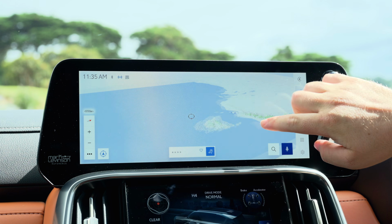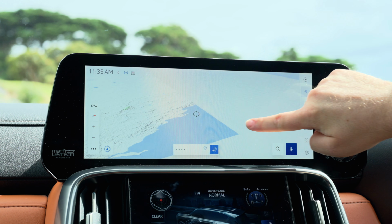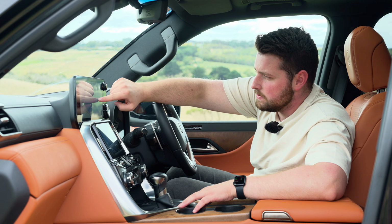Big screen, Jacob. You are a kid. Big screen. You go through the menus and it's actually really snappy. You go into the maps and my gosh, is this thing fast. They've updated the CPU finally.